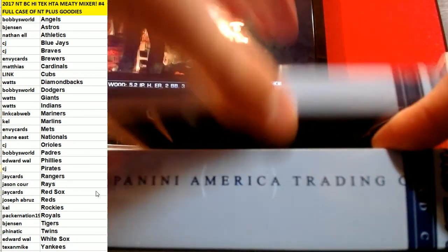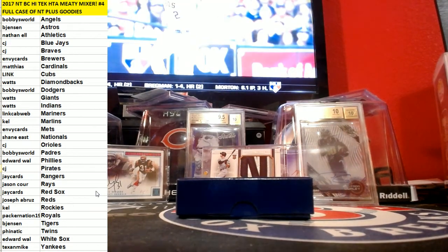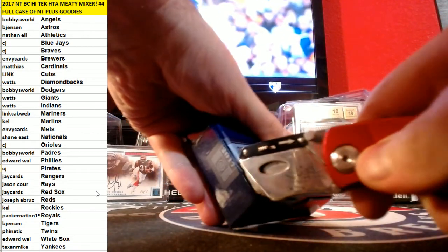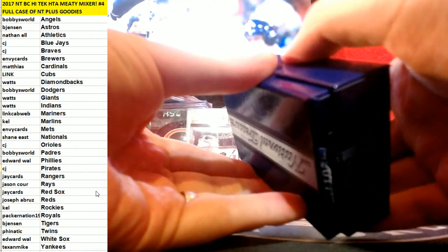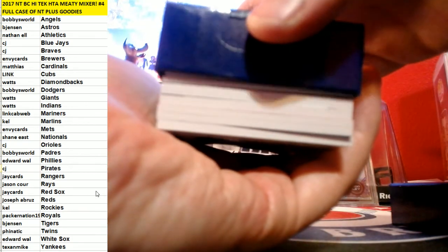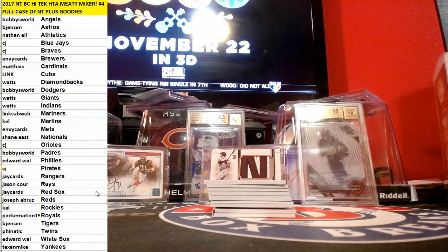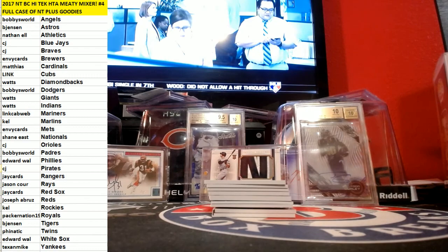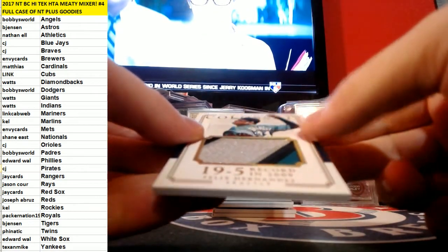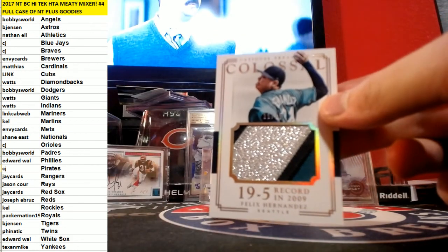Here we go. Ooh, that's a good crack. That is a good crack. That means good hits. Damn, beautiful patch on top. Look at that. King Felix for the Mariners. Very nice patch out of 15.